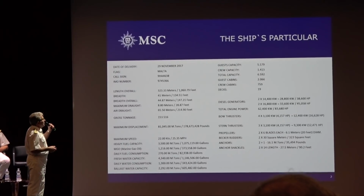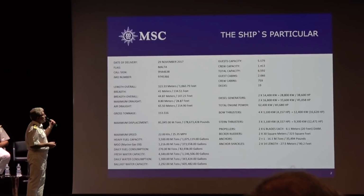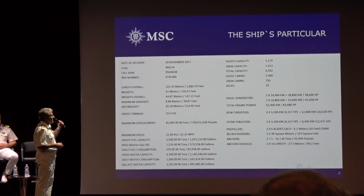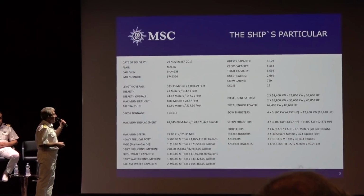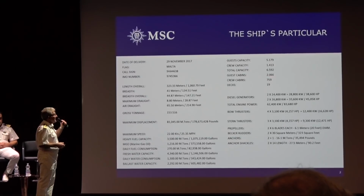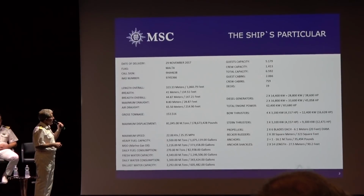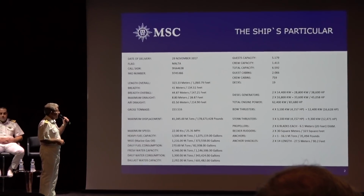Other information, maximum guest capacity is 5,179, and maximum crew members capacity is 1,413. We have a total of 2,066 guest cabins, and a total of 759 cabins for our crew members.